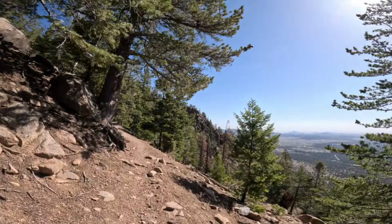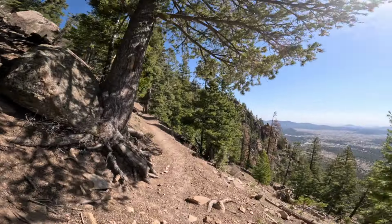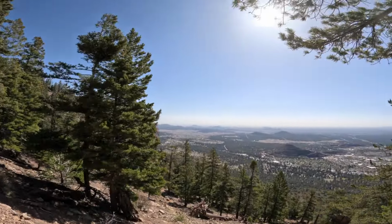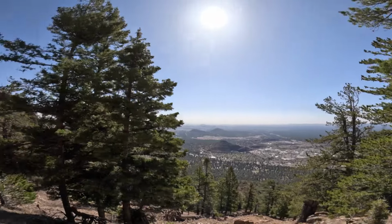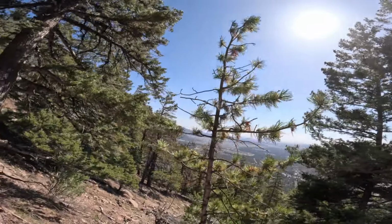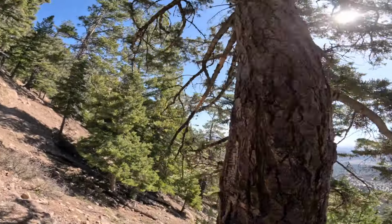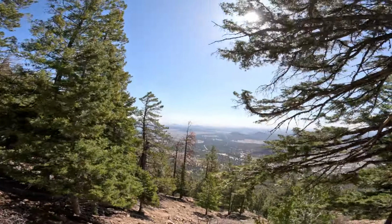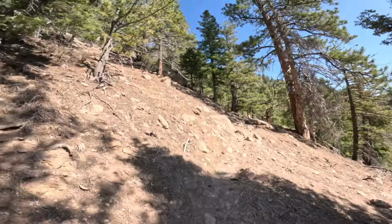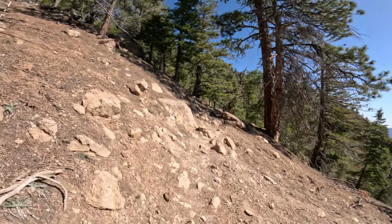And we still have another 800 feet or so of climbing, so it's definitely still going to be steep, but our views just keep getting better and better as we go up. And once we're at the top, I'll kind of do a 360 shot and point out some of the landmarks here. It's pretty awesome how far you can see on the top of Elden. But anyway, I'm gonna keep hammering away.